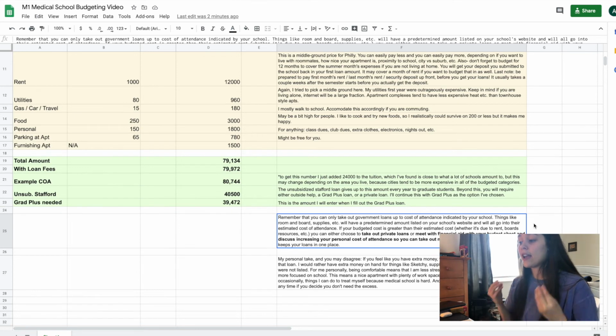If your budgeted cost is greater than their estimated cost, whether it's due to a high rent, or you need to take more boards than what they recommend, or that's for DO students specifically, or you need boards resources, things like that, you can either choose to take out private loans, or you can meet with financial aid with your budget sheet and discuss increasing your personal cost of attendance so that you can take out further loans. I personally recommend the latter because it keeps your loans all in one place. And also, I'm not 100% sure on this one.